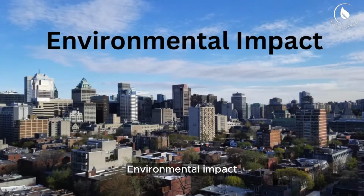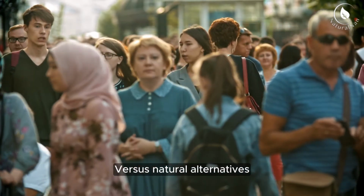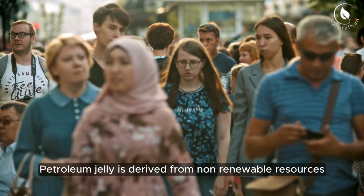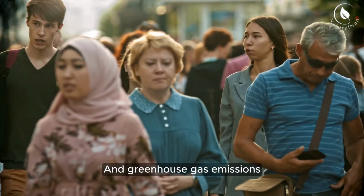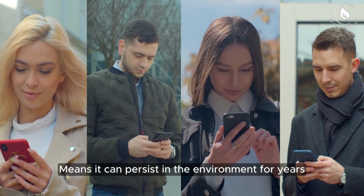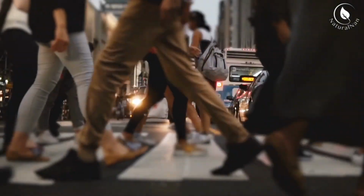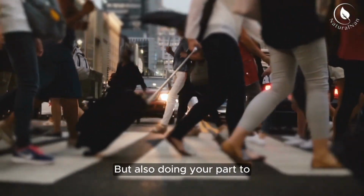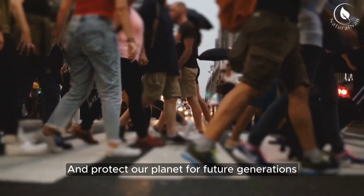Environmental impact. Let's touch on the environmental implications of using petroleum jelly versus natural alternatives. Petroleum jelly is derived from non-renewable resources, and its production contributes to pollution and greenhouse gas emissions. Additionally, its long-lasting nature means it can persist in the environment for years, posing a threat to wildlife if not disposed of properly. By choosing natural alternatives, you're not only prioritizing your own health, but also doing your part to reduce your carbon footprint and protect our planet for future generations.